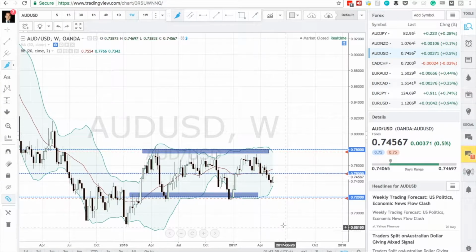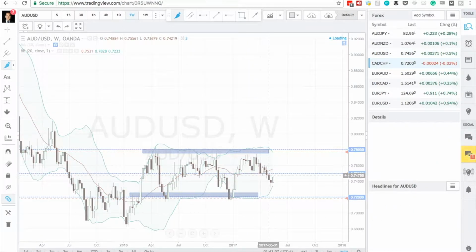These are again in the big range. I have two alerts, one down here at 0.72 and one up here at 0.78. There's also one here, I think, in the middle. But this is only for me to know, and on the daily chart it's kind of a good zone as well, but nothing big happening here.